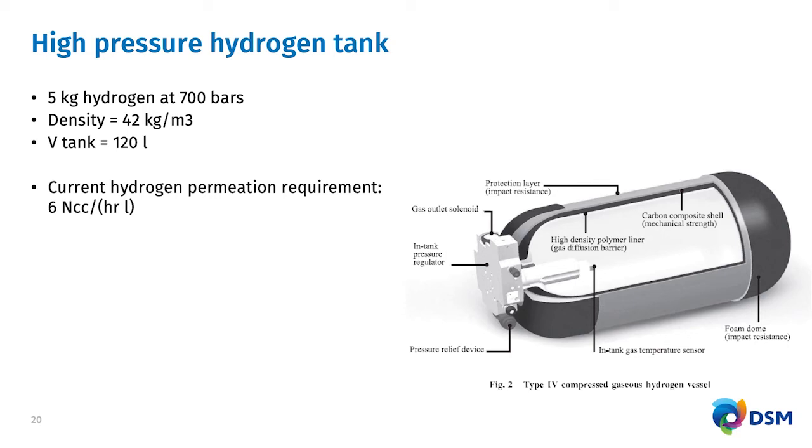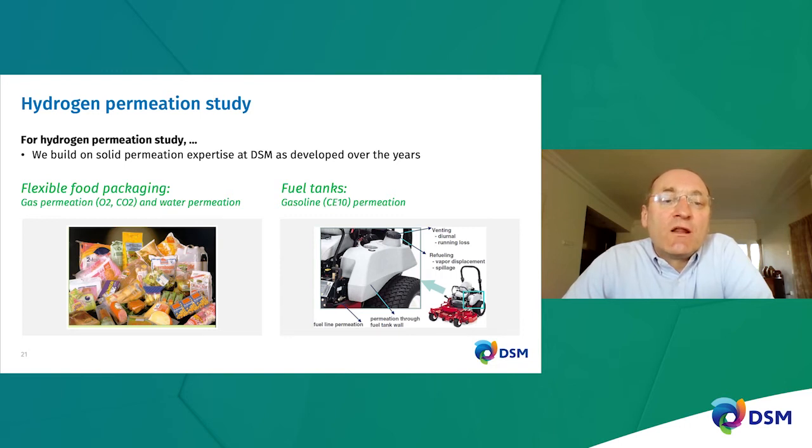And at DSM we are developing materials that comply with these permeation values. This development relies on permeation expertise at DSM that we developed over the years, because this is not the first topic where we deal with permeation questions.